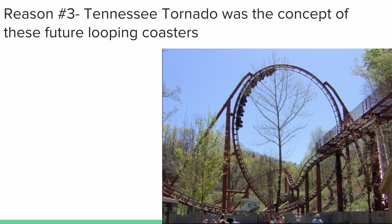Let's move on to reason number 3, Tennessee Tornado. That was the coaster I was mentioning earlier in the video, the concept of these future looping coasters. Now, Tennessee Tornado was designed by Shoki, and Tennessee Tornado is known for being one of the best coasters at Dollywood and considered one of the best aerodynamics coasters of all time. And I'm definitely happy that Tennessee Tornado has a reputation for being a super good ride, because the inversions are super unique on it. There's some bank turns on the ride. The only problem is that it is a little short of a ride.